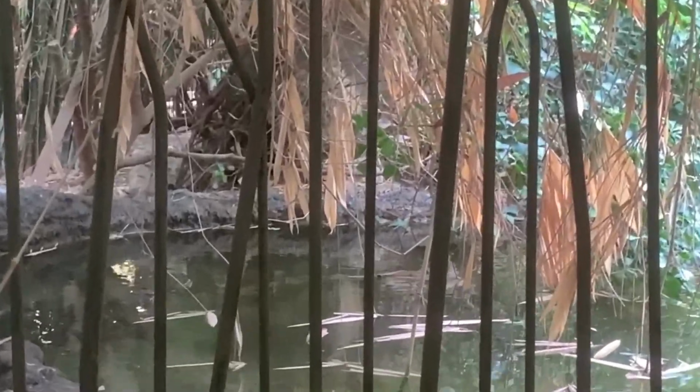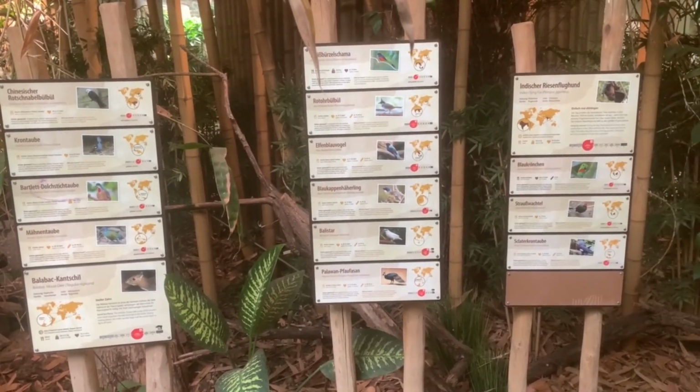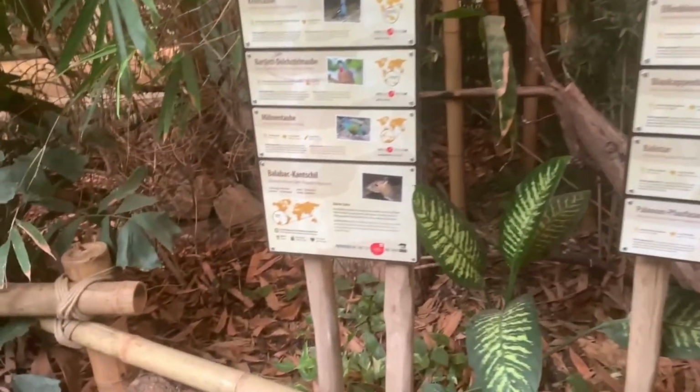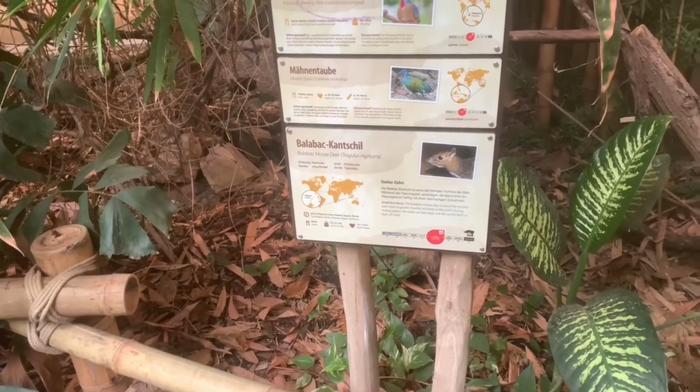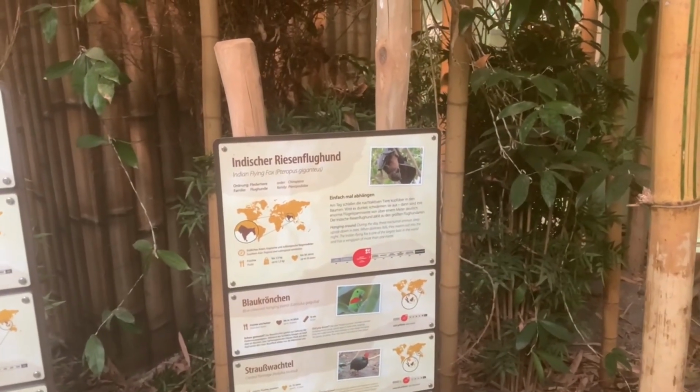In the middle there is this area with the false gharial with several turtle species. I will tell more about that later. And here we see the list of tropical birds, but also the lesser mouse-deer in there, and some flying foxes as well.